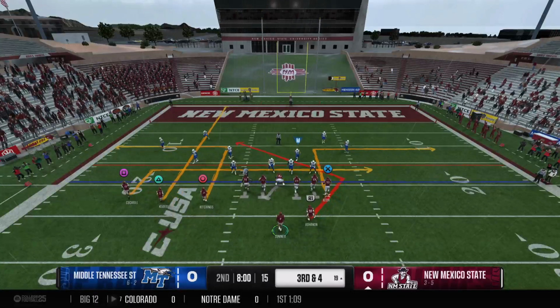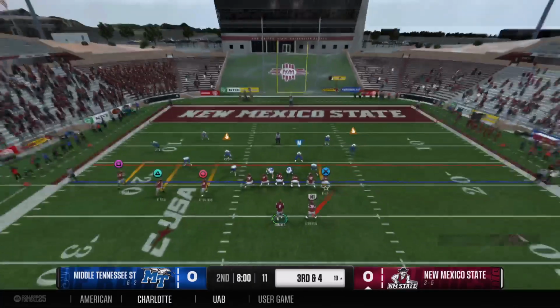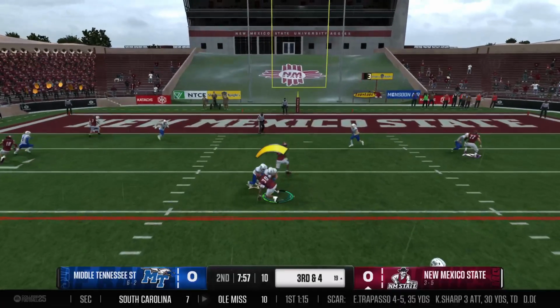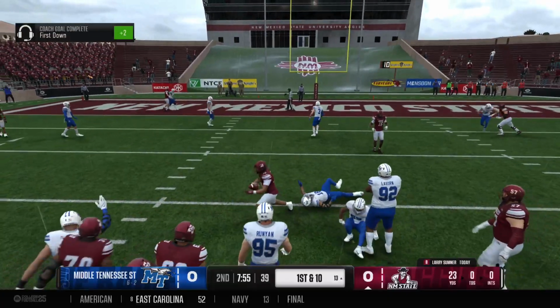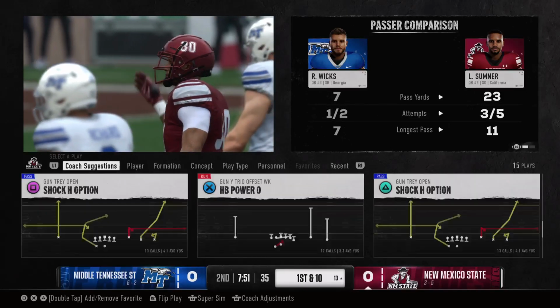Now facing a third down as they line up after the break. From the gun, wants to pass. Back open in the middle. Makes the grab, and it's enough for the first down before he's dragged to the ground.